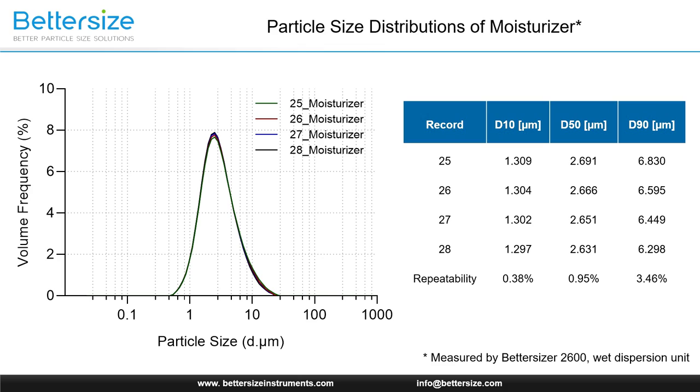The moisturizer we use in the experiment is a type of oil in water emulsion, where water is the continuous phase and small oil droplets are dispersed in the water phase. The D50 of oil droplets in the emulsion is around 2.6 microns, which falls in the typical emulsion droplet size range of 0.1 to 10 microns. It is essential to control the particle size of droplets because it determines the overall stability of the emulsions. The overlapping size distributions and great repeatability from the repeat measurements suggest the ability of the Better Size 2600 to produce repeatable and reproducible sizing results.